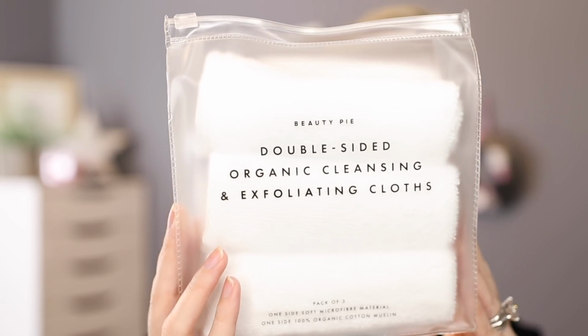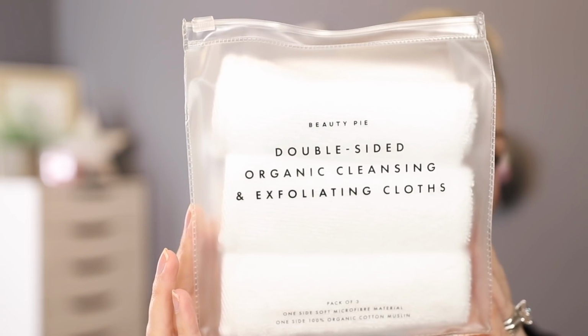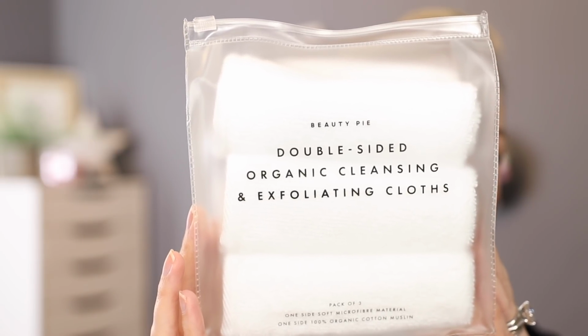And the last product I'm going to mention in this video, I actually own quite a few of these. This one actually is unopened, but I have another 3 so that I have enough of these to alternate every single day, and also I have enough for wash days as well. These are absolutely lovely. So these are double-sided organic cleansing and exfoliating cloths. You get 3 in a pack.